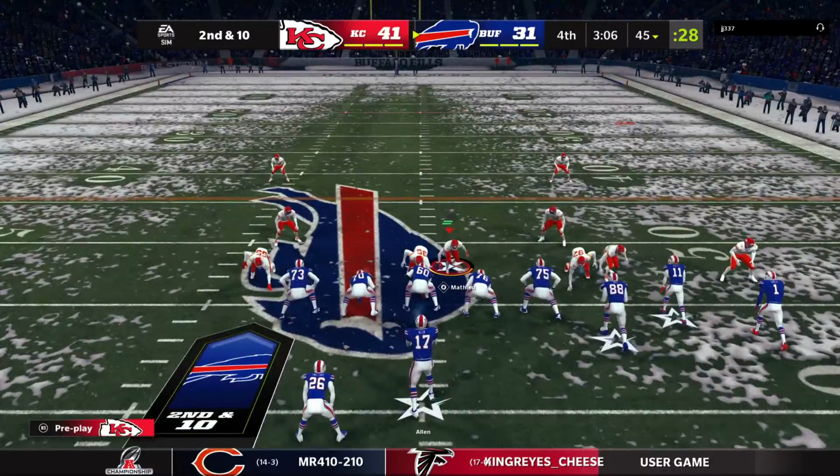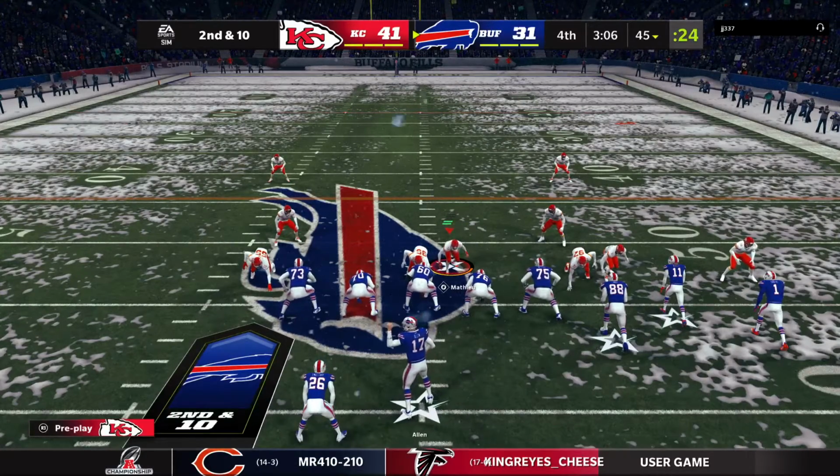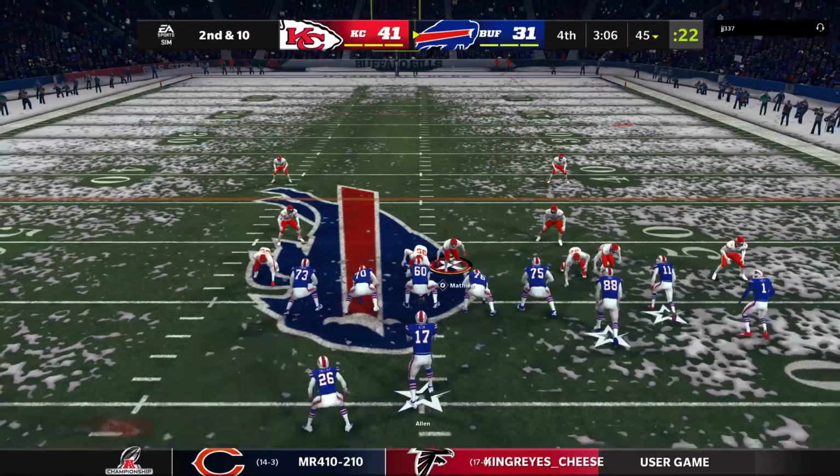Mike 22, he's coming. 22's coming. Mike. Regular. 22, Mike 22. Let's go, Ty.